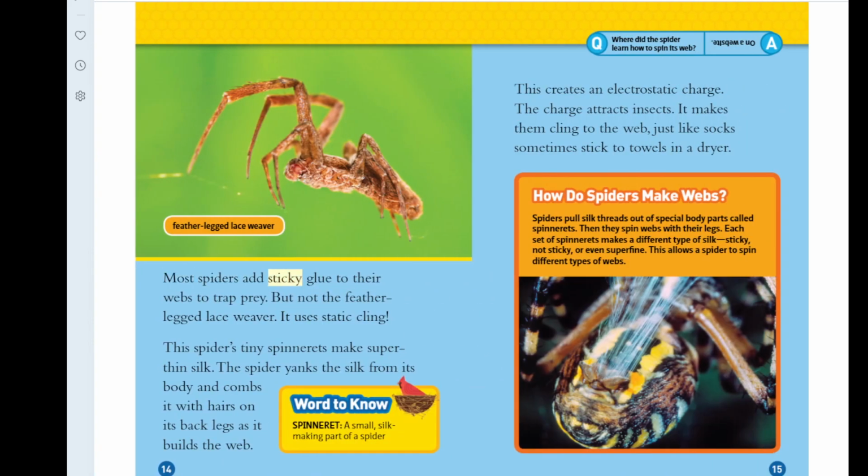Most spiders add sticky glue to their webs to trap prey. But not the feather-legged lace weaver. It uses static cling. This spider's tiny spinnerets make super thin silk. The spider yanks the silk from its body and combs it with hairs on its back legs as it builds the web. Word to know. Spinneret, a small silk-making part of a spider. This creates an electrostatic charge. The charge attracts insects. It makes them cling to the web, just like socks sometimes stick to towels in a dryer.